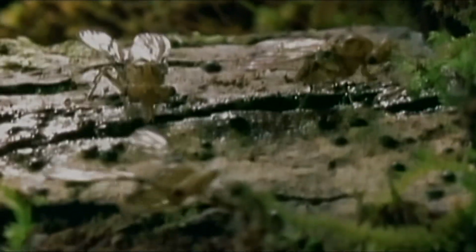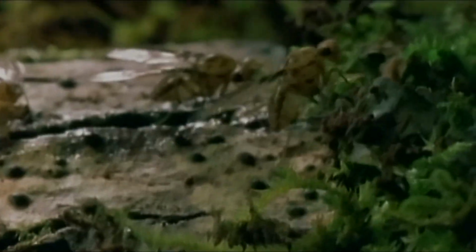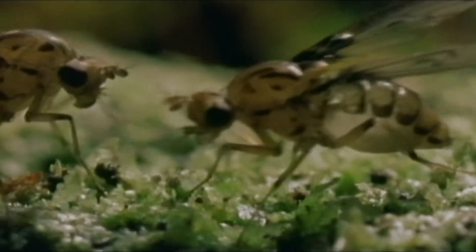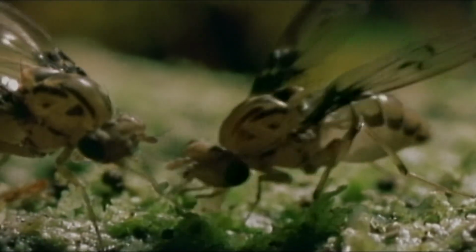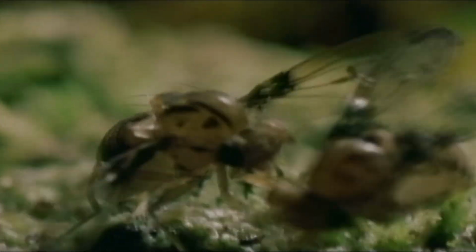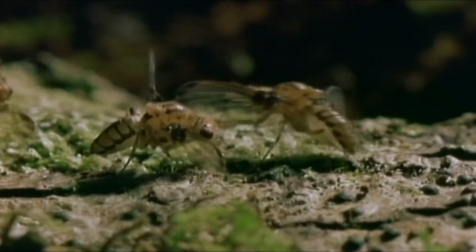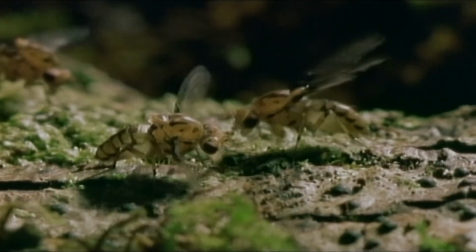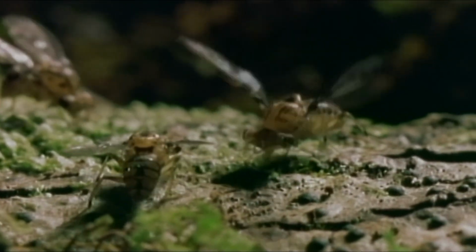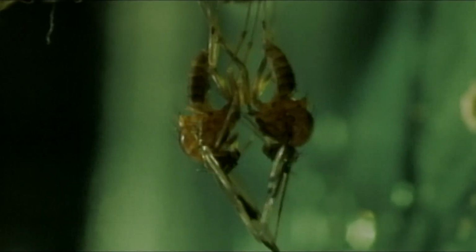These fruit flies are all descended from one ancestor that arrived here on the wind. Because the islands are so isolated, evolution had a field day. The fruit flies evolved into 600 different species, all exclusive to Hawaii. Each has its own distinctive pattern and its own style of fighting.